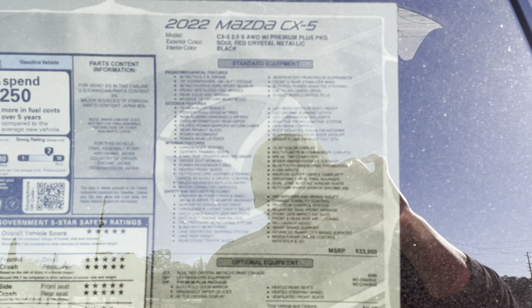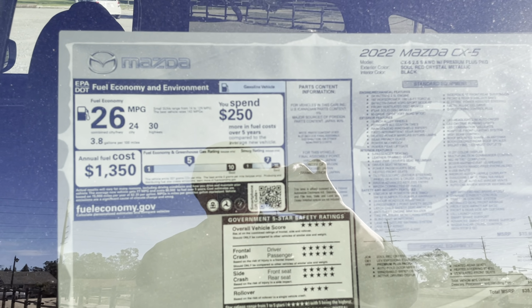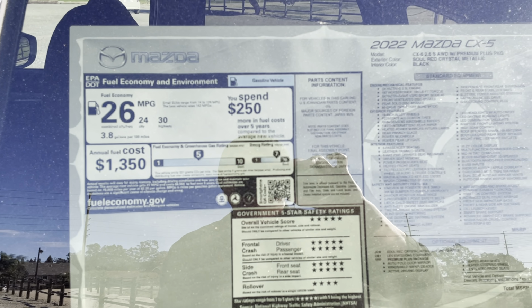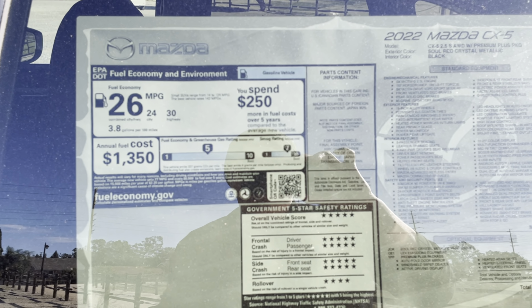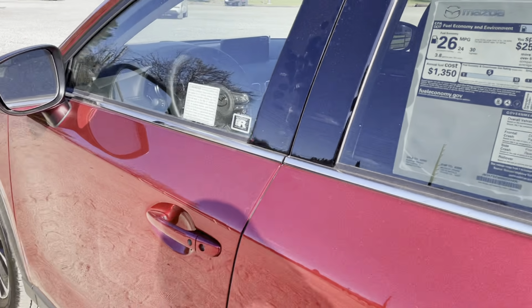So here is the window sticker for the CX-5. You do get 24 city, 30 highway. I mean, on average, you'll probably get real world probably around 26 to about 28. And that is on 87 octane.